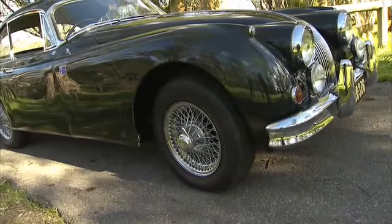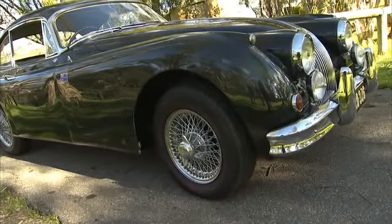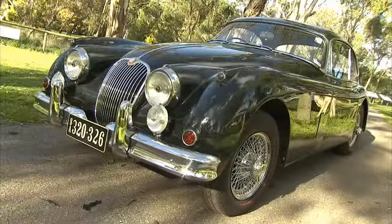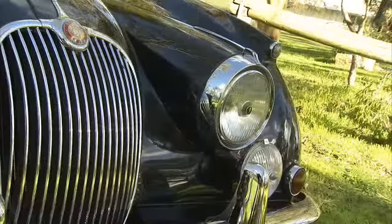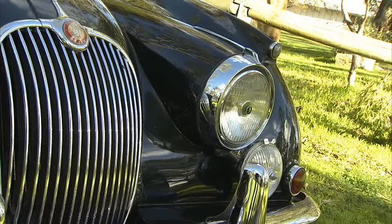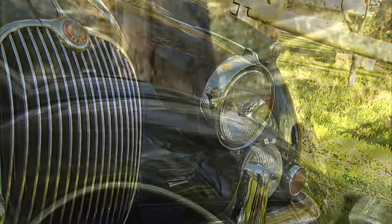The long flowing lines of the hood hinted at what was to come a decade later with the sleek new styling of the E-Type. But its front end, unlike its successor, maintained a traditional look with classic round headlights, the vertical chrome grille, and of course the famous Jaguar badge.